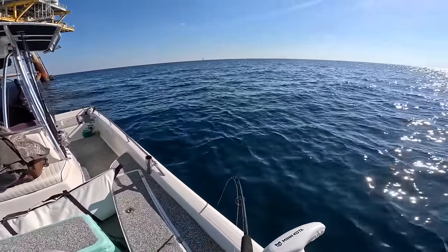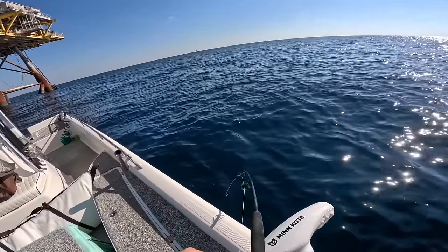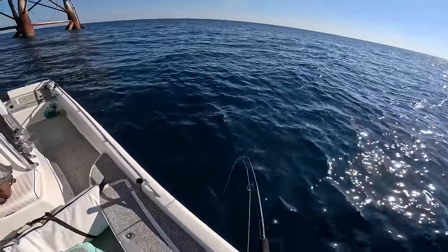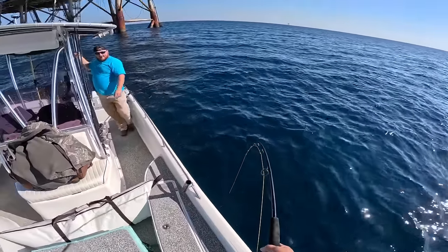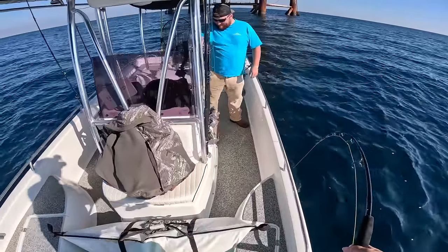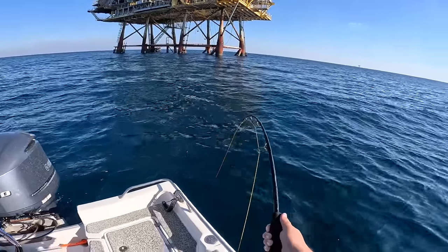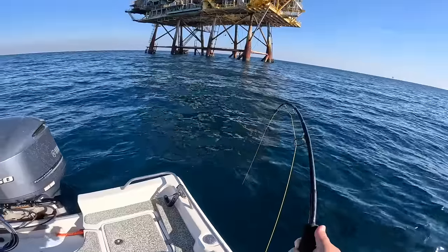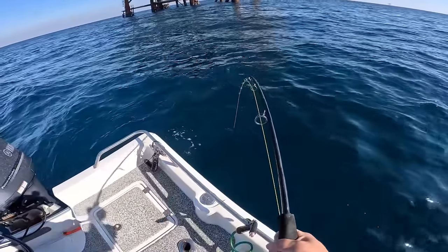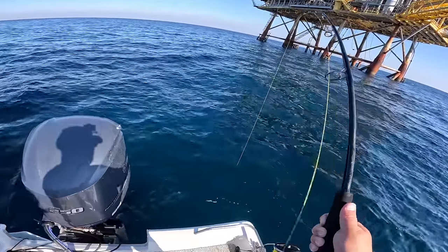Oh, I have one now. Oh my gosh. I don't think that's a hardtail. This is a good fish. Wow. That's a real good fish. This is awesome. Let's see what it's gonna be. Just hope he doesn't get into the rig, whatever it is. Golly, a big fish. Hard fighter, whatever it is. Be cool if it's like a blackfin tuna.